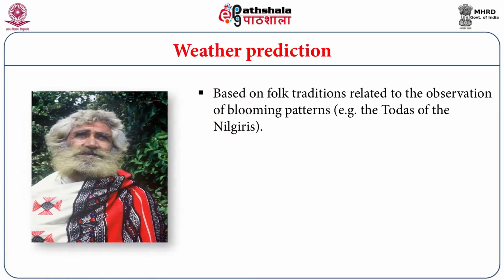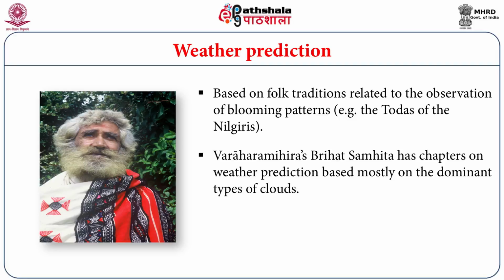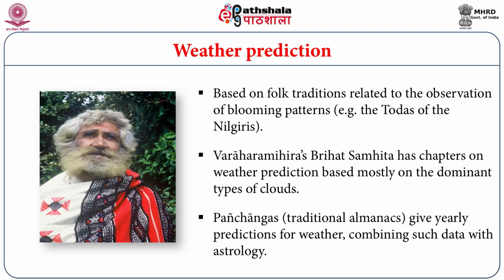One more important aspect is weather prediction. It could be one science that predicted what kind of weather would prevail. Based on folk traditions, we know about blooming patterns that are predicted by the Todas of the Nilgiris, who simply observe and tell about the blooming patterns. Vidya-mitra's Brihat Samhita has chapters on weather prediction, based on observation of the movement and type of clouds. From that they were predicting the weather. The Panchangas were also developed to give the yearly prediction for weather, combining these data with astrology.